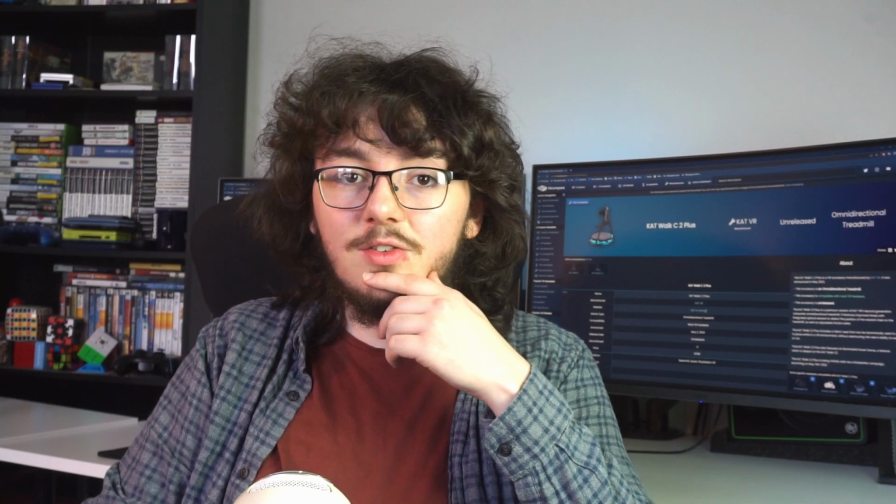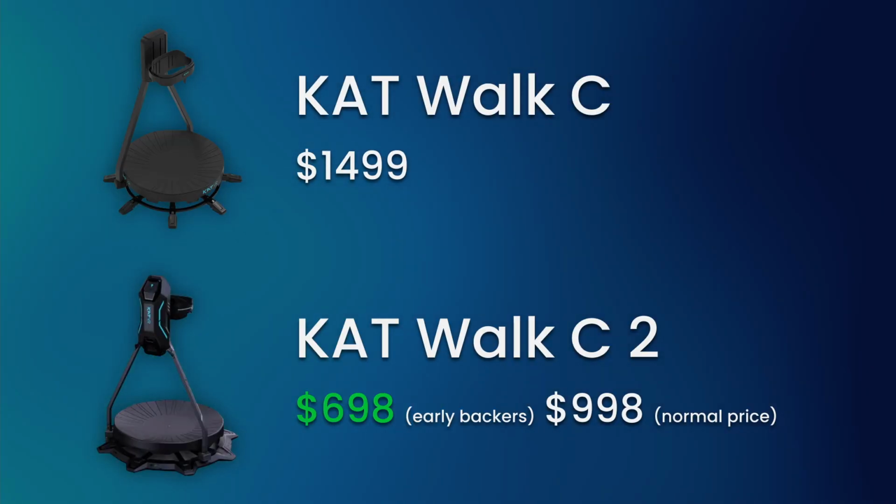that the C2 is actually being sold quite a lot cheaper. The C1 was sold for $1,500, while the C2 is being sold to all buyers at $1,000, with early backers getting to purchase it for as little as $700. That's a solid improvement over the price tag for the C1, even if you're paying the full $1,000.